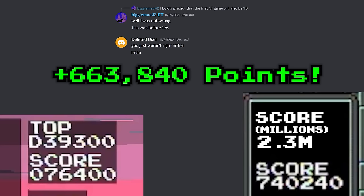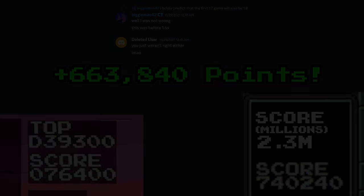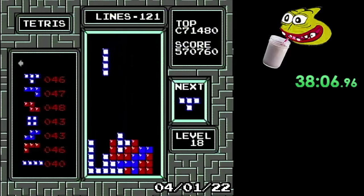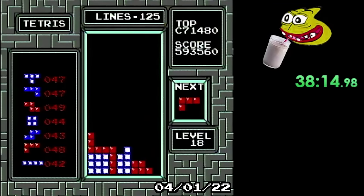Cheese's insanely aggressive stacking and the Tetrises he scored in the very late levels of the game where Tetrises are worth much more helped him break Huff's old record by such a huge margin. And Cheese's record would stand for nearly 5 months until one fateful day in April. April 1st, 2022 is a special day for multiple reasons beyond just being April Fool's Day.